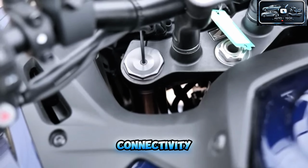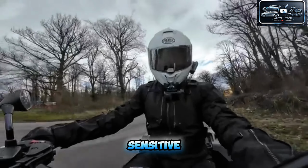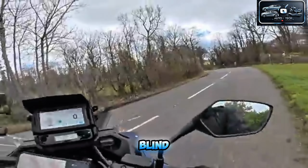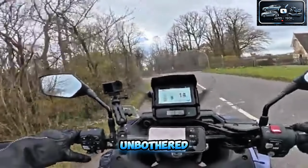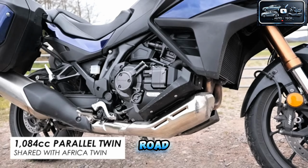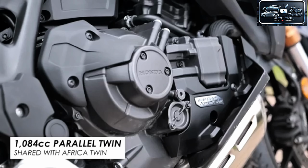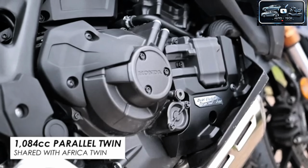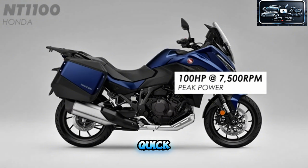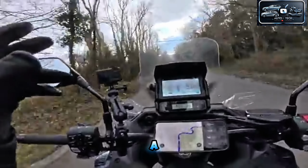Some people don't care about connectivity, and I get that. Some people don't really feel like they're bothered about lean sensitive rider aids. Certainly radars, adaptive cruise control and blind spot warnings, people seem to be a little bit unbothered by as well. But the thing with semi-active suspension is you're always feeling the benefit out of it on the road, because it's constantly working, and realistically you're never that often going to be bothered to twiddle with the suspension settings manually if you're commuting or going for a quick ride the next day, or even, I bet some people can't be bothered to mess with the preload when they're taking a passenger and luggage.